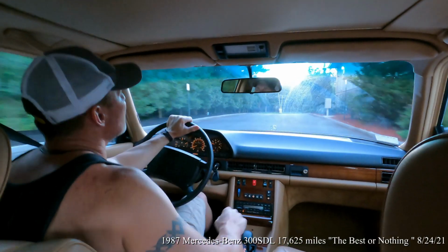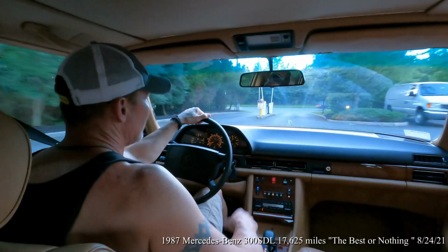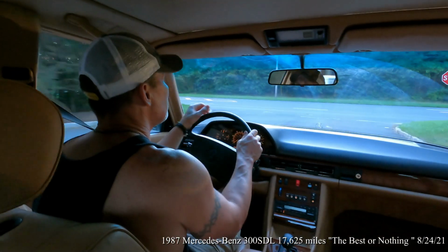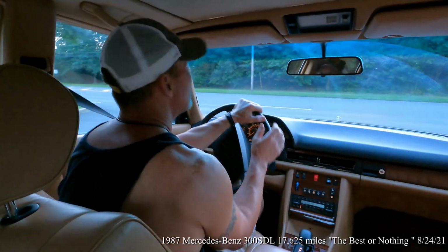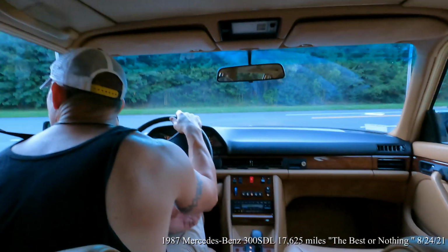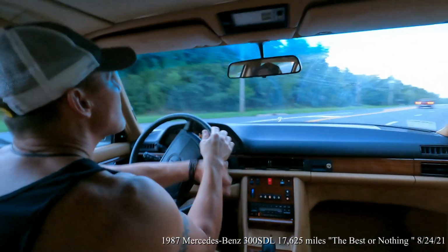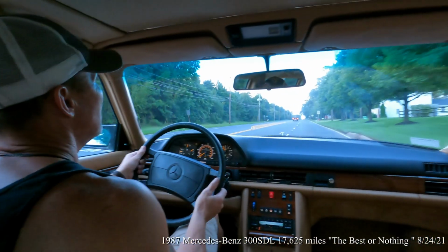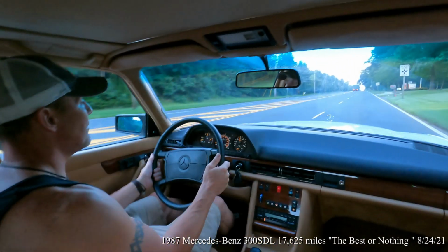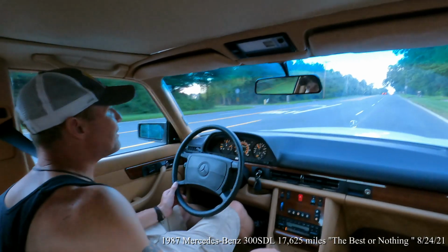What's nice about this car is all the electronics work exactly as intended. Becker head unit works great. Even the original clock keeps time. That's not always the case. The steering in this car is like new. I mean, it's tight. Very tight. Suspension feels great.